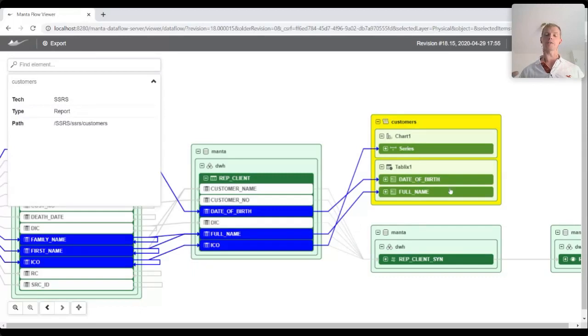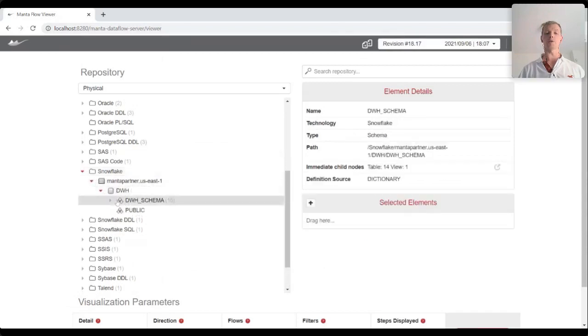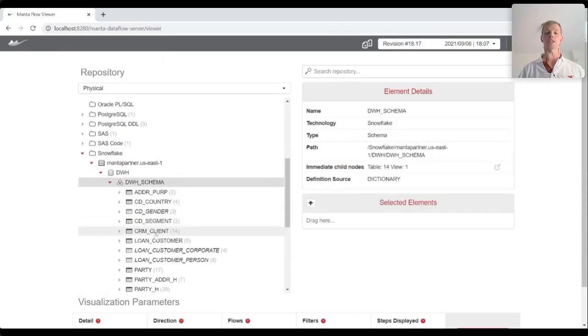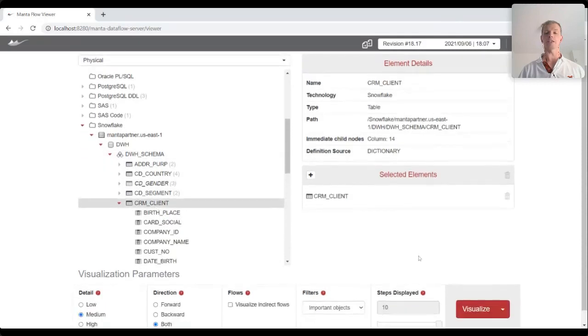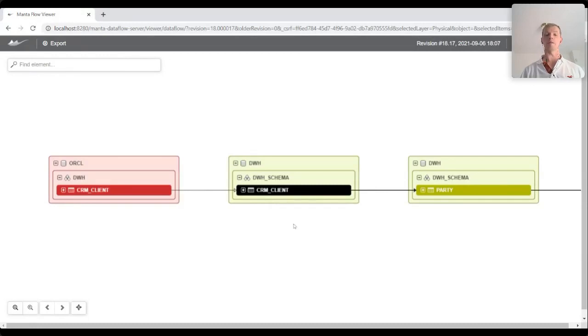So I can very much significantly narrow down the scope of the migration. And if I go back and move on to the after the migration environment, I can actually do a very similar thing. I can take a look at my CRM client table that I started with, and I can see how it looks in the new environment. So in this case, I'm looking at just the Snowflake instance of the table.